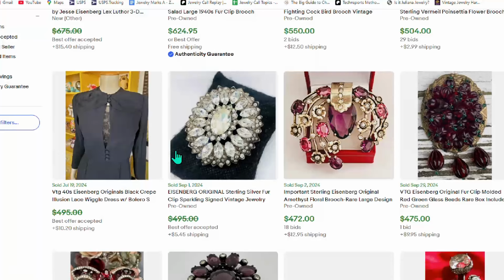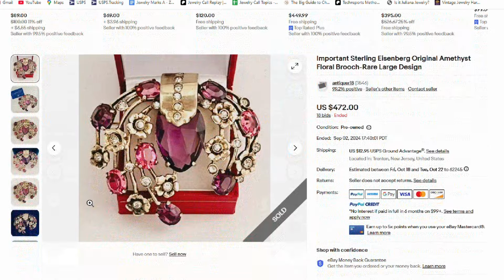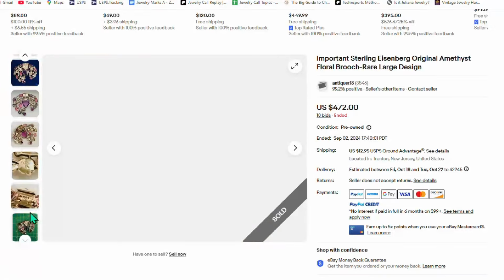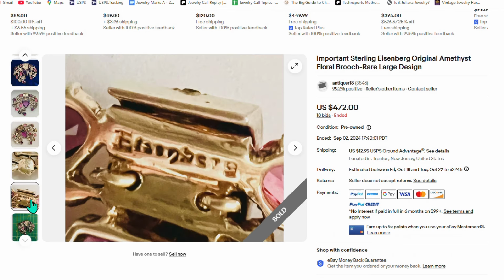Here's some lovely pieces. Look at this middle pink one. That one stands out to me. That's an original, it says. Let's actually click on one of these and see the marking on the back. See, the sterling mark is marked separate from Eisenberg.